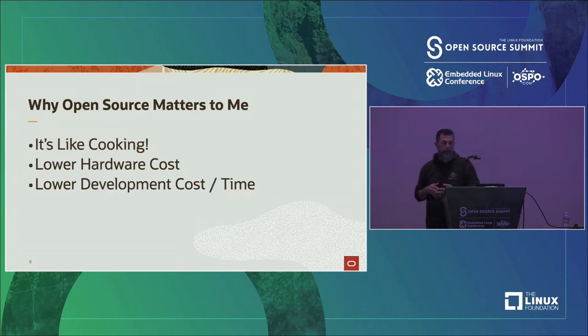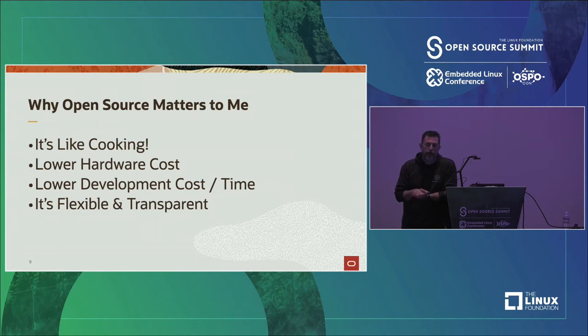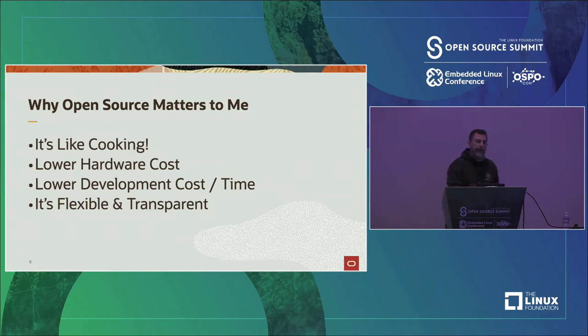Obviously, this means lower development costs and time. I think that's kind of a no-brainer. Flexibility and transparency. I think about a story that happened about 10 years ago. The team I was on at a firm building government software was pretty used to using an off-the-shelf product, and Steven knows what product I'm talking about, ColdFusion. We used that quite a lot. It was a rapid development platform, very easy to use, low barrier to entry, but it was proprietary.